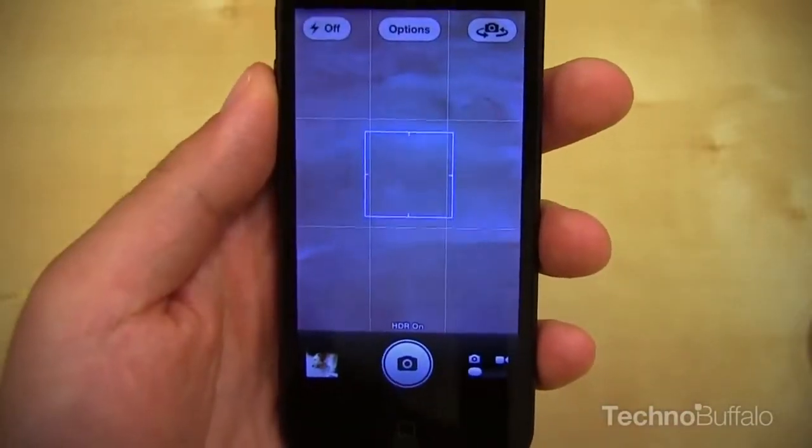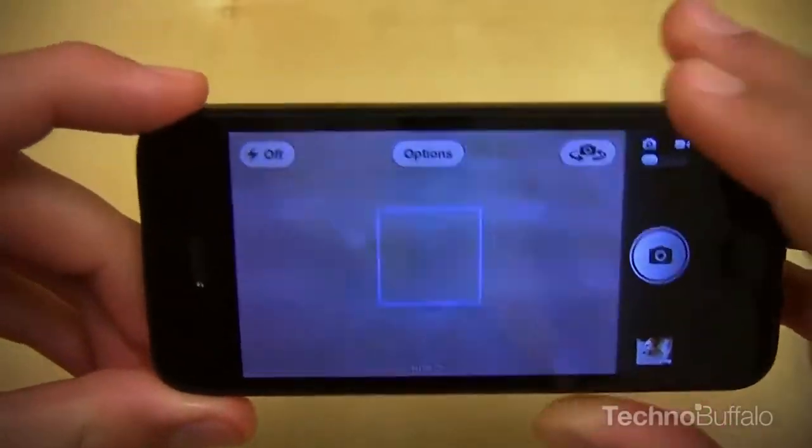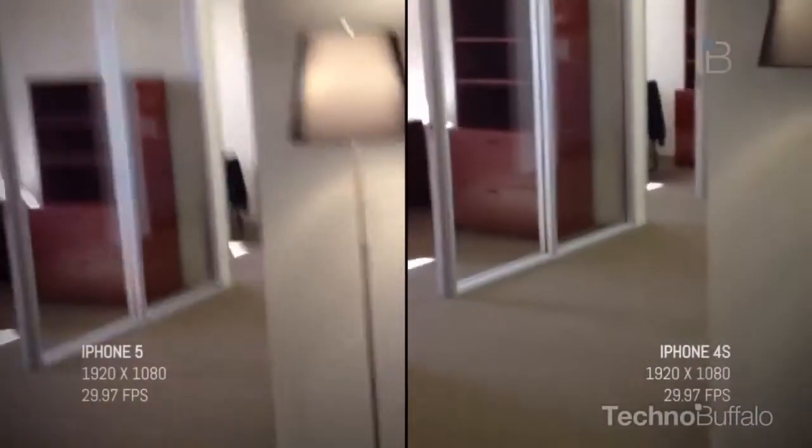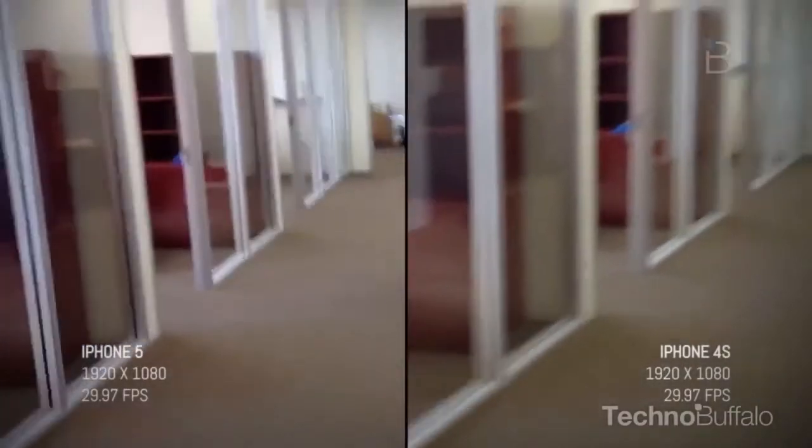So there's been a lot of talk about the camera on the iPhone 5. We did a video comparing the 5 to the 4S. We noticed actually little difference in the still images, even in low light, which Apple was really touting. Video, that was another story. Image stabilization really helped the video quality, and the mic in the iPhone 5 sounded much better than the 4S.